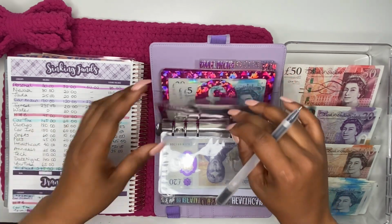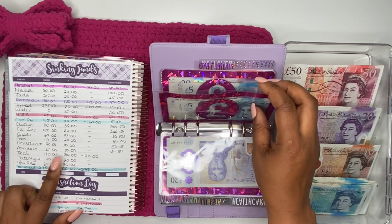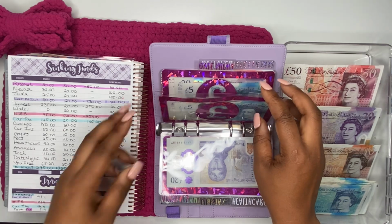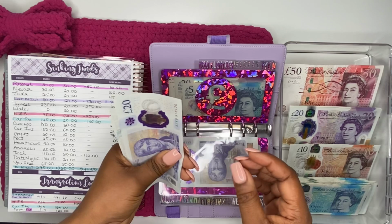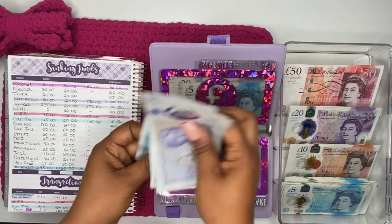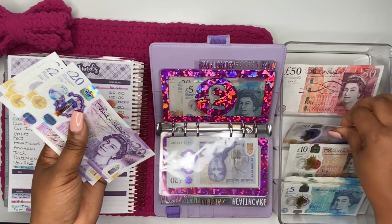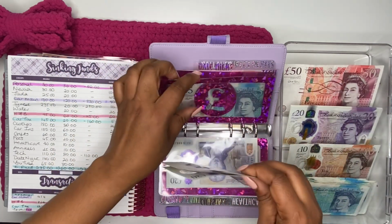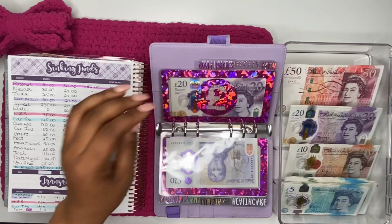Next, we have my tech envelope. At the beginning of the month, I had £110, added 80, took out 110 for my earpods that I bought, my AirPods that I bought. So we should have the £80. So 20, 40, 65, 75, 80, which we do. I'm going to change up the 5s for a 20. And then we have £80 in 20s instead. And yep, that's all done.